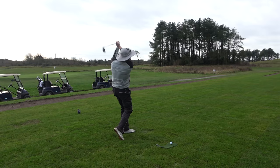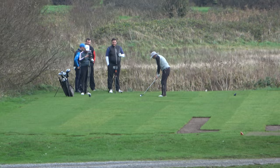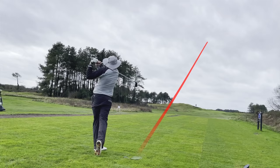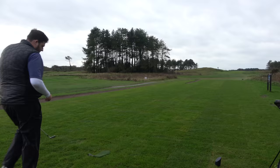What you got, Barnes? Six. Big hit, Barnes. I think that's the right club for you though, Bernie, where you're playing as well. Too good a lie, I think. No. Slightly right. Starting on the flag, now moving out to the right. That's going to miss on the right side of the green. Down the bottom. Ooh, deep valley. Deep valley of Bernie.